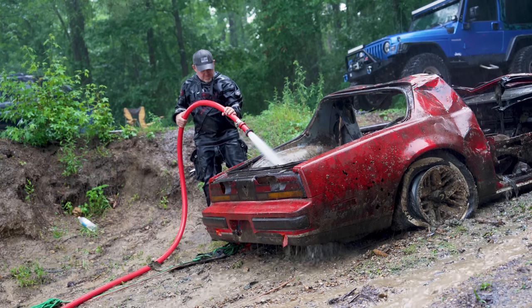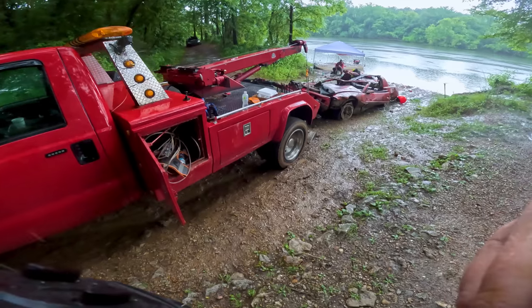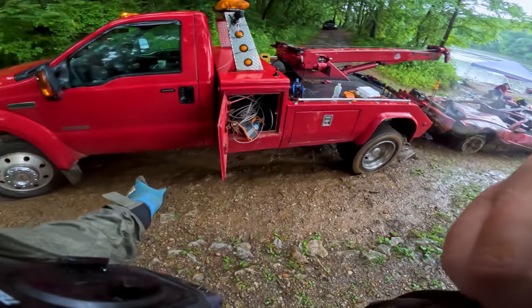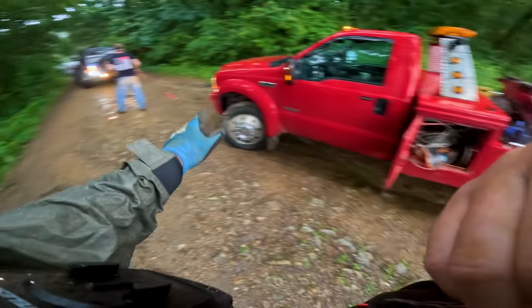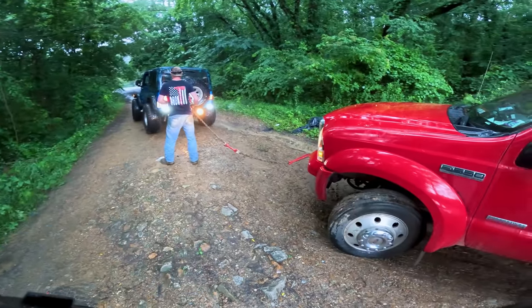All right, we got a little problem here. It's raining and wet. The tow truck's getting stuck. I can't even drive out without the car. So we're gonna get the Jeep here, give it a run for its money again, see if I can pull this up a little bit.